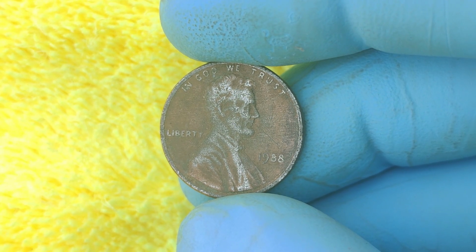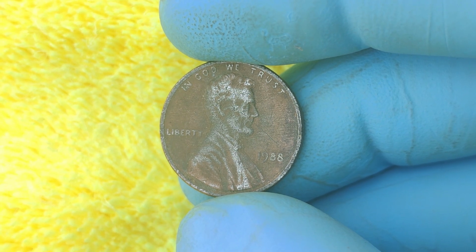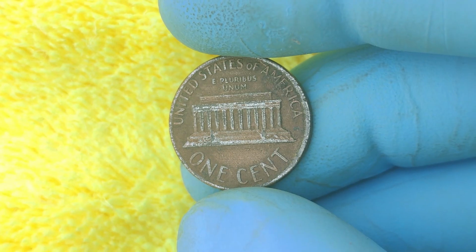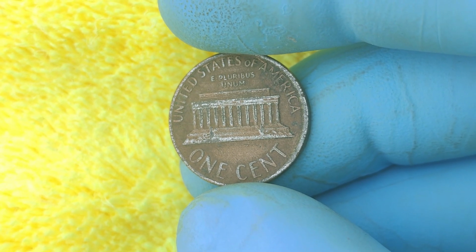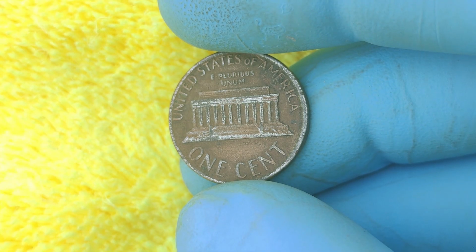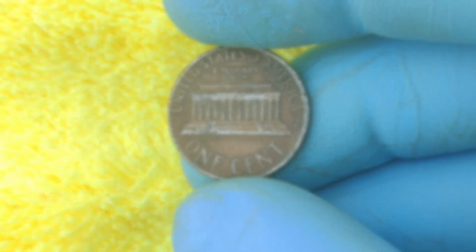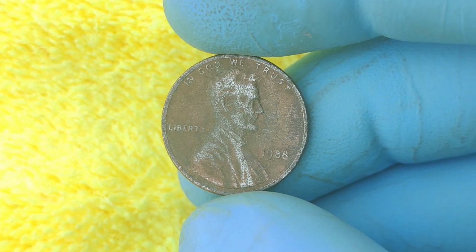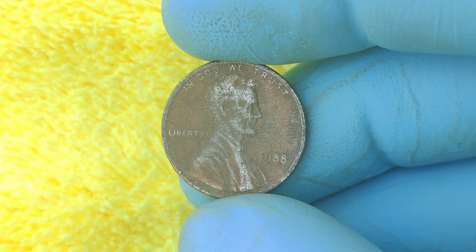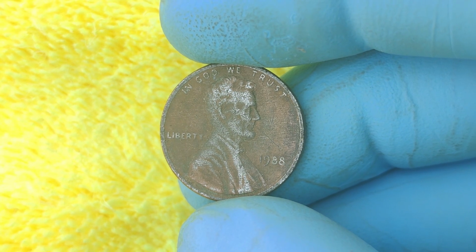Start by examining the reverse side carefully under magnification. Look closely at the FG initials near the base of the Lincoln Memorial. Compare them with verified images of the reverse of the 1989 variety. The spacing and shape of the letters are the key indicators. Next, inspect the overall condition. Does the coin still have its original mint shine? Are there noticeable scratches or nicks? Is the color bright red, or has it toned to brown?